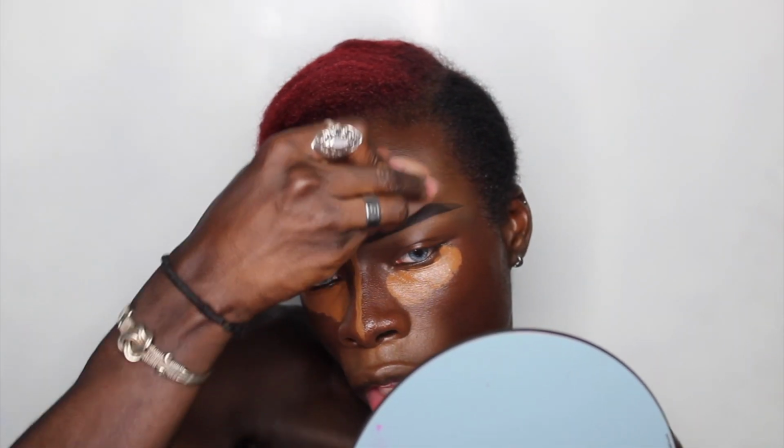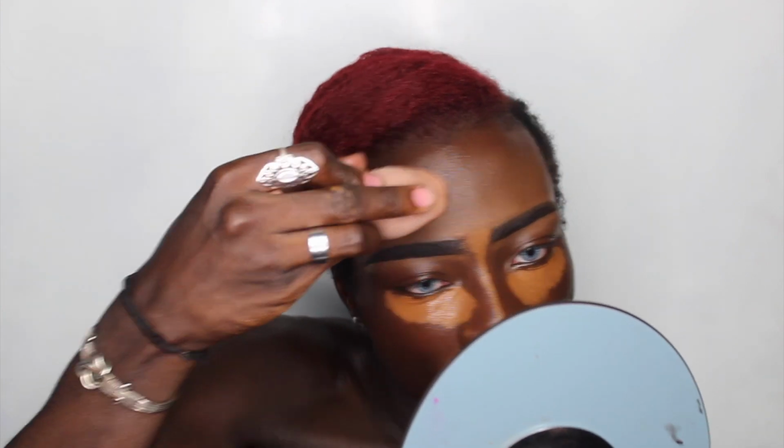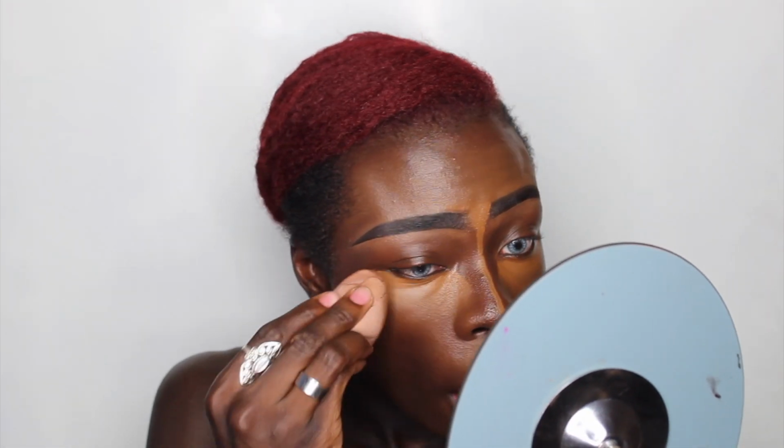So this is the one that I picked up, and at first I thought it looked okay, but afterwards I really wasn't impressed at all. I feel as though this concealer works a little bit better as an under eye brightener. So you put your normal concealer on and then you use this one on top just to help give it that extra brightness.